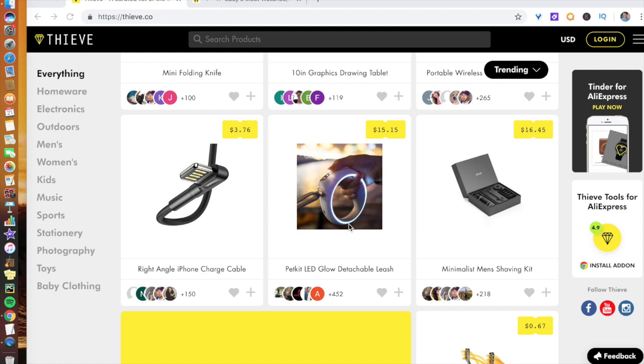Let's be honest here. You can really sell anything if you're good at marketing. If you know how to market, you know how to create the ad sets, campaigns, and how to narrow it down to engage shoppers and stuff like that, you are completely capable of selling almost anything on the internet.